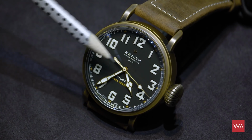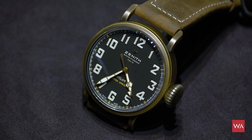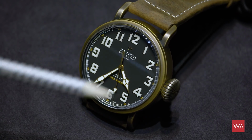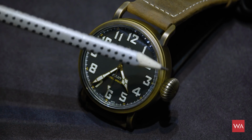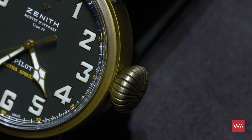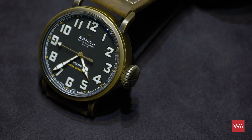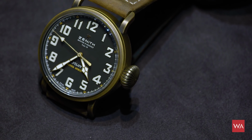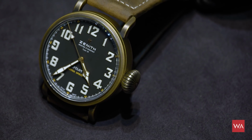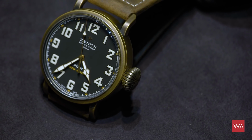And the look of the hands and of course the Arabic numerals applied on the dial are very much inspired by the original watch, as well as the big crown you see here, a huge crown. The purpose was to enable the pilot to manipulate the watch with his gloves on. It was impossible for him to take off the gloves because he needed gloves for operating the aircraft and to fly the plane. So there was no way of taking off the gloves to screw or unscrew a crown. You needed a big crown.